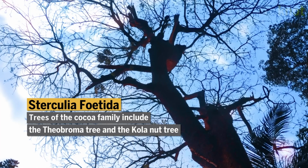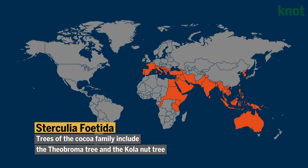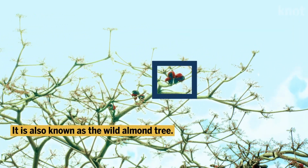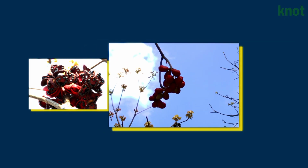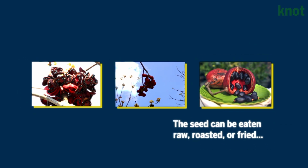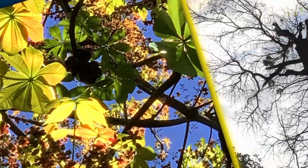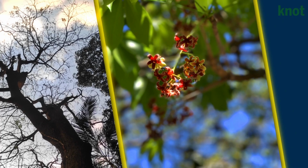The Sterculia foetida is a tropical deciduous tree found all over South and Southeast Asia and Southern Europe. The Sterculia is also called the wild nut tree due to the edible seed concealed in its leathery green fruit that can be eaten, according to some reports, raw, roasted, or fried. The tree can grow up to 130 foot, the height of a 12-story high-rise. It has ornamental leaves, an umbrella-shaped canopy, and proliferous red flowers that bloom in the late spring and early summer.